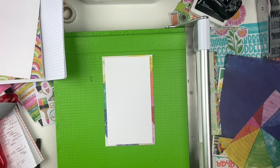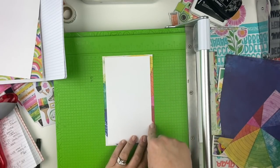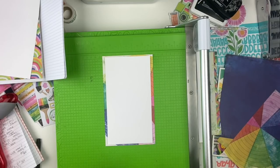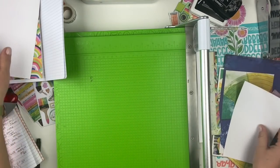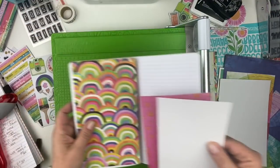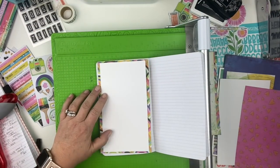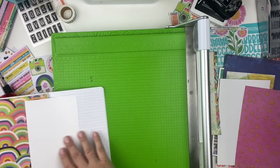And you know what? I don't want to do that because look, this is kind of fun, but up here, it's just really plain and boring. So unless I put something else up there, I don't know that I want to do that. But I will use that sometime for something else in my traveler's notebook. So now we can test this out. There's that, but I think I want to make this a little bit thinner and a little bit shorter.